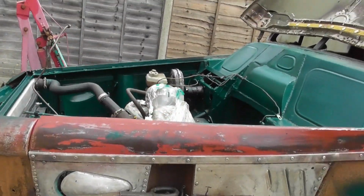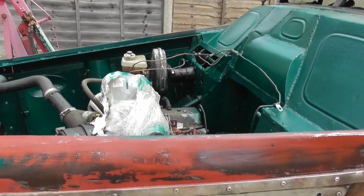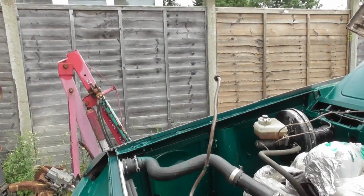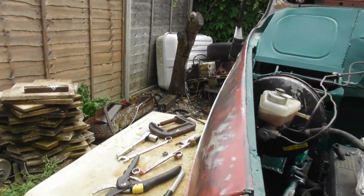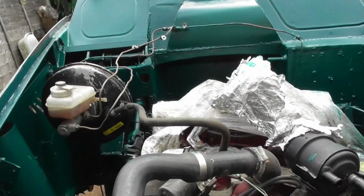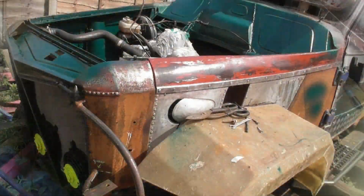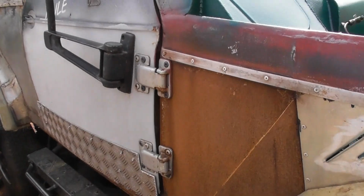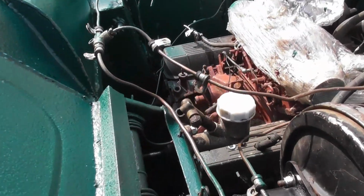I think the next thing to do is to get that clutch sorted out. That tilt on that master cylinder is really bugging me. Somewhere along the line I managed to cut that pipe wrong. Okay, I have no idea if this is going to work. The clutch is in, but I haven't plumbed it up yet.